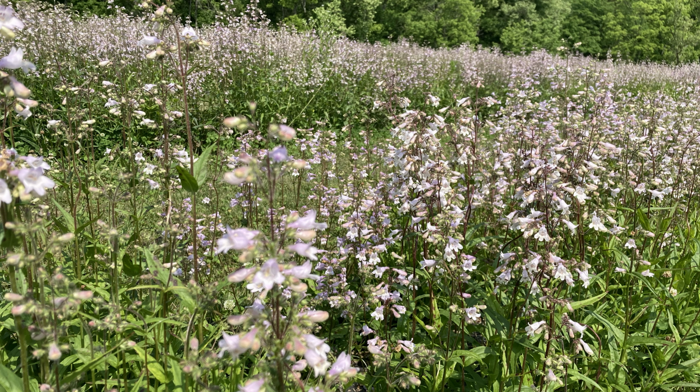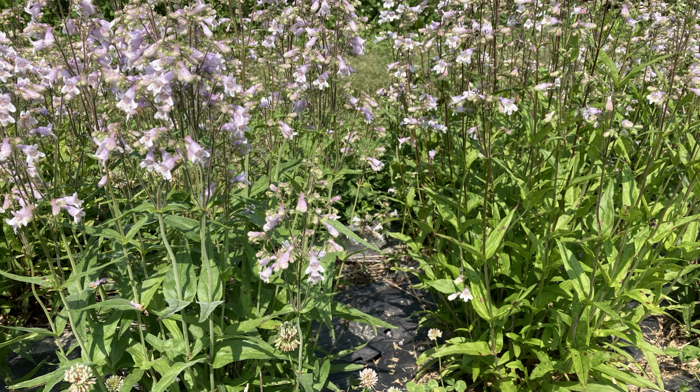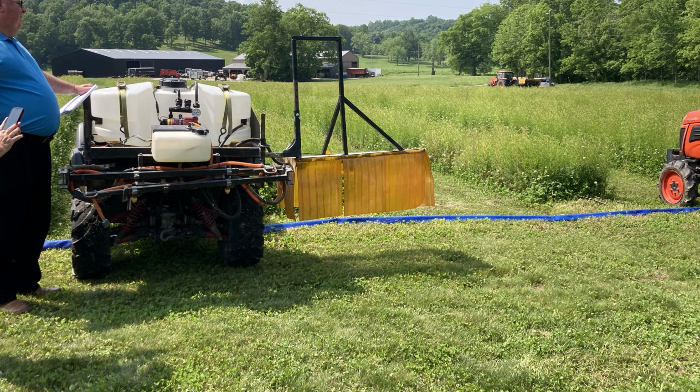So how did all of this come about? Well, my friend Regina invited me to come along on this road trip to Roundstone Native Seed. And there were two other ladies with us, Lori and Stacy, who also went with us. We were all four in the car together on our way to Kentucky, on our way to Roundstone Native Seed.